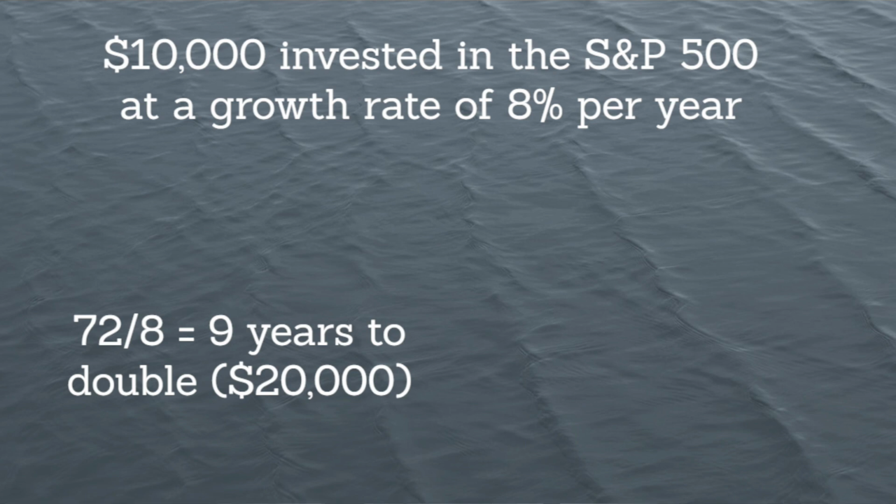As you can see, your best alternative is to invest your money in the stock market and let your money compound. I like the Rule of 72 because it's a great tool to teach people the importance of investing. It is a simple way to show the power of compounding and make people realize how much money they're missing out on if they don't invest.